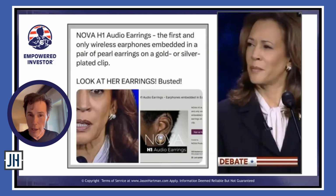Right? And if you're looking on video, you see the images of these Nova H1 audio earrings. I looked them up. I went to the source. I went to their website and I got all the screenshots for you. And then I've got a screenshot from the debate last night, and it is exactly the same earring.